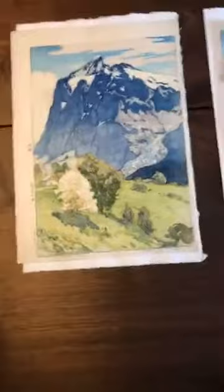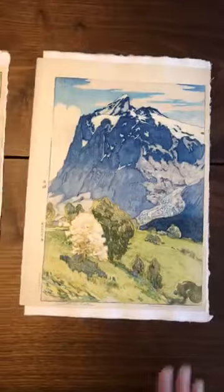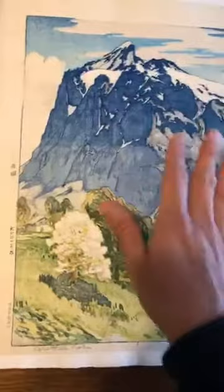This was probably done by his studio. And the colors here are less intense. And there's some areas where the color has changed, like in the clouds here, that's more of a gray, whereas in the first early impression, that's kind of a pinkish color. And also the bokashi, the gradation, the haziness, it's still there, but it's not as pronounced.